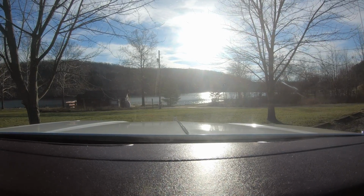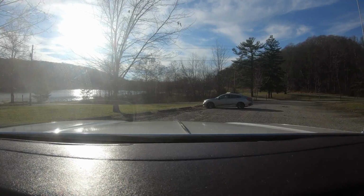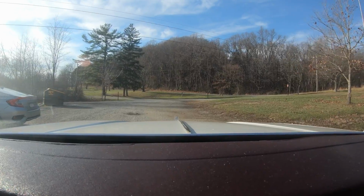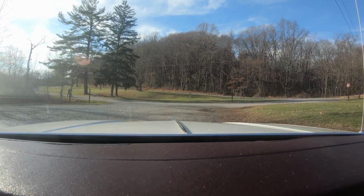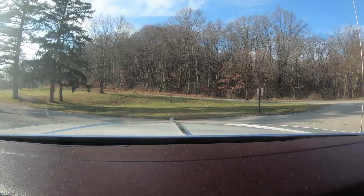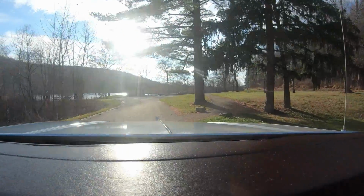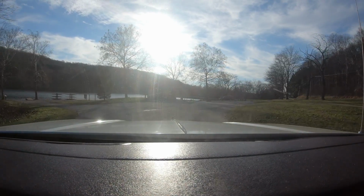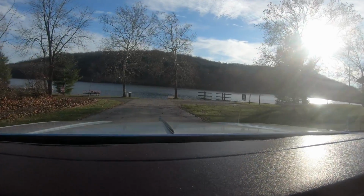Hopefully it's not too shaky for you, but I got you some outside clip. We're gonna go down to the other side down here. There's the other side here, just a nice little view. Yeah, that's a boat ramp, but there's parking down here, so we'll swing down. Get you a nice view down here.